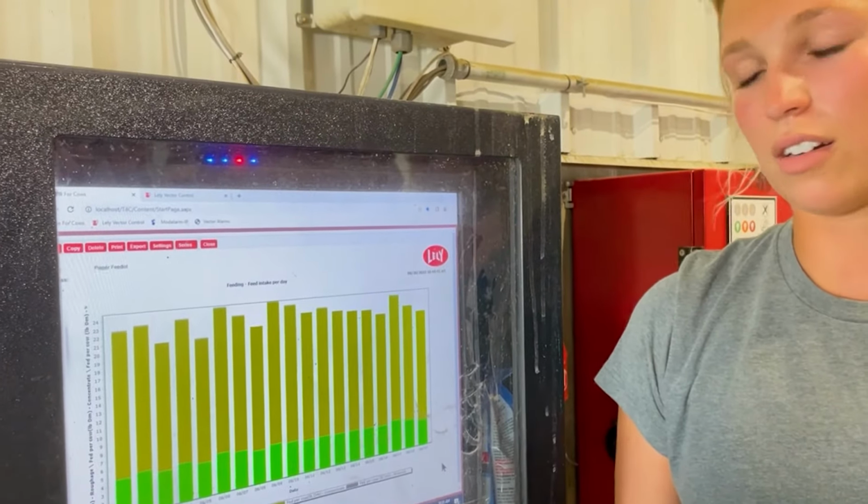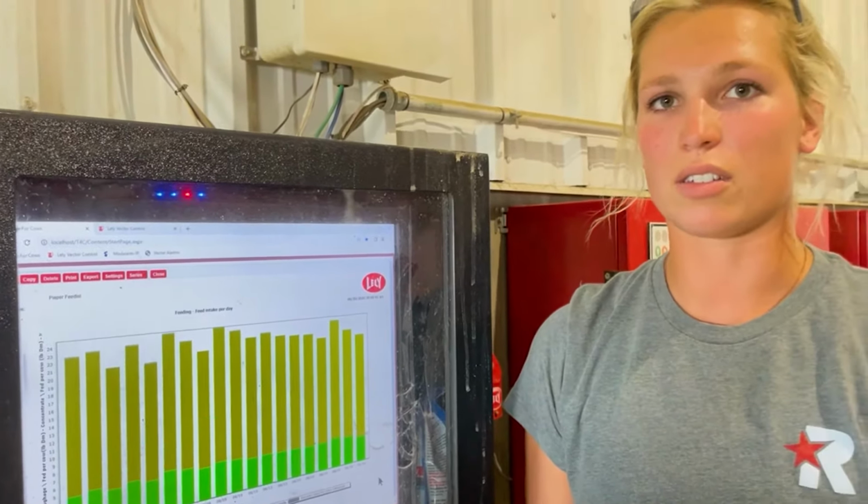Our cattle are still gaining because they are still eating. And when the pH of the rumen can stay at the same level, they will have better gains throughout their life rather than if they overload on feed and then back off on feed and have the variance there. So the more steady we can keep our cattle, the better their gains will be.